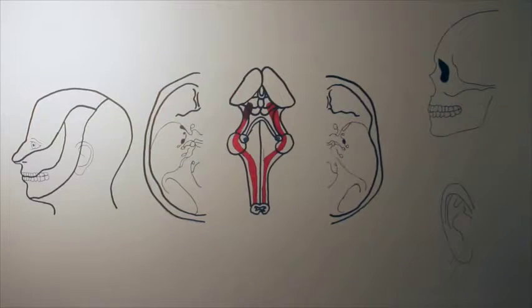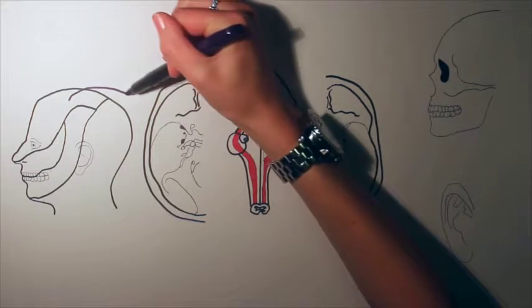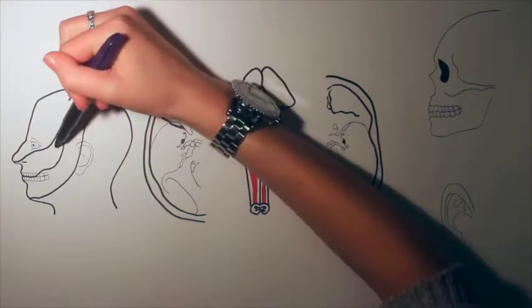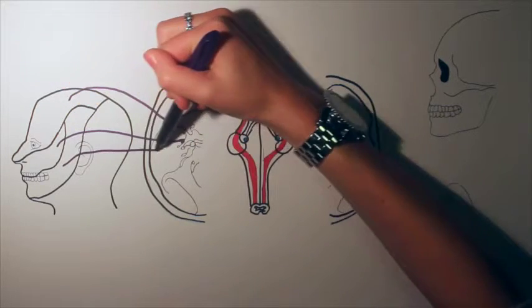Hi, I'm Polly C, and cranial nerve 5 is the trigeminal. The trigeminal nerve is a mixed nerve. It carries touch, pressure, and pain sensory stimuli from the ophthalmic, maxillary, and mandibular areas. The ophthalmic branch enters the cranium via the superior orbital fissure, the maxillary branch enters the cranium via the foramen rotundum, and the mandibular branch enters the cranium via the foramen ovale.